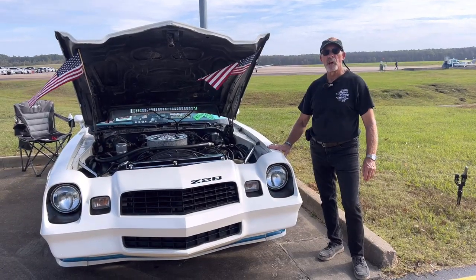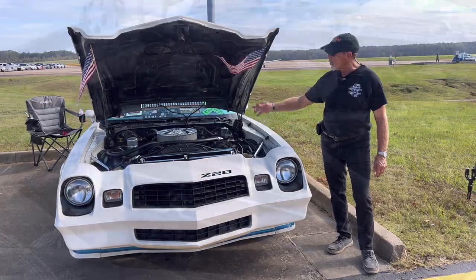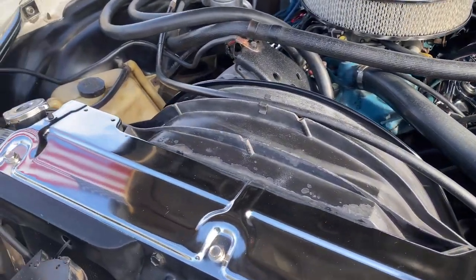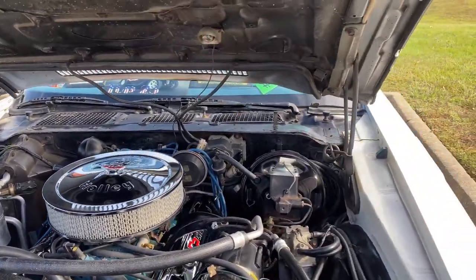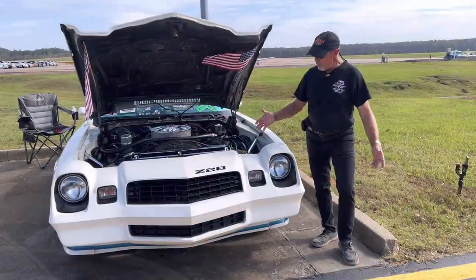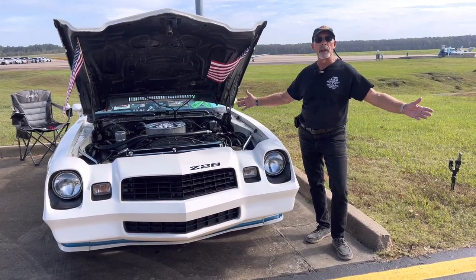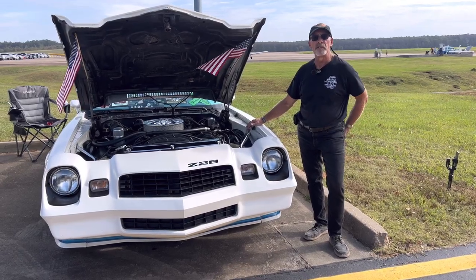I'm Ed Muller, and I have a '79 Camaro Z28. This has a 350, a little bit of cam in it. I have ceramic headers on it, a little bit of chrome under here for a little bling, and it's my toy. I've had it over 4 years now, enjoy it, and it's my little project car. Hopefully one day I'm gonna hand it down to my son.